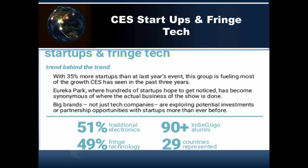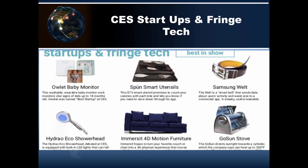I've talked about this in some earlier episodes, and I really believe it is going to be a big future point of interest. Startups and fringe tech, well, there are 35% more startups at CES this year, and the group is fueling most of the growth that's been seen in the last 3 years. Eureka Park, where hundreds of startups hope to get noticed, has become synonymous with where the actual business of the show is done. Big brands, not just tech companies, are exploring potential investments or partnership opportunities with startups. So a whole lot more going on. As I mentioned earlier, this is a very positive trend. There's all kinds of stuff that was going on in the startups and the fringe tech, everything from a baby monitor to smart utensils, interesting.